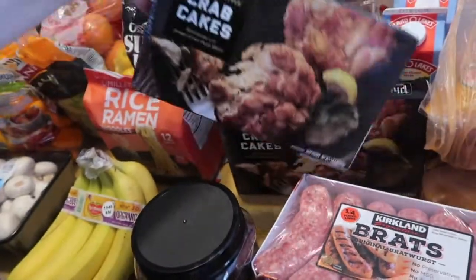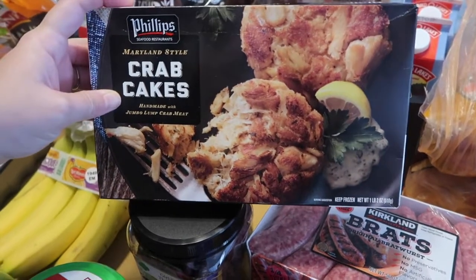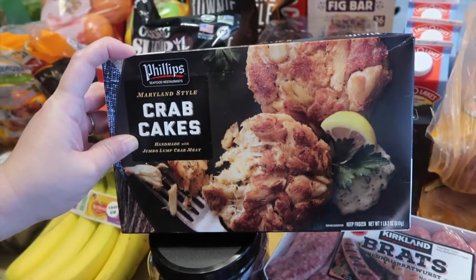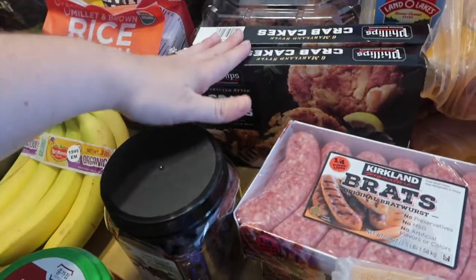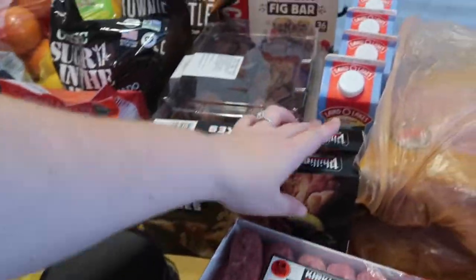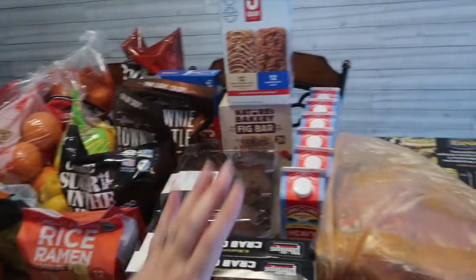One night they wanted crab cakes. I don't make crab cakes. I don't have the time to make crab cakes, so I got 2 of these. These were like 20 bucks, and you get 6, so that's a pretty expensive meal just for crab cakes, and then we'll do salads and stuff. I got 6 heavy whipping creams. I need these for recipes.